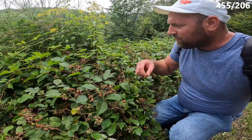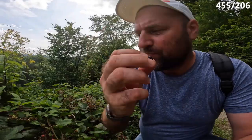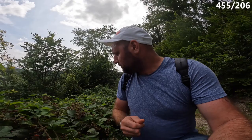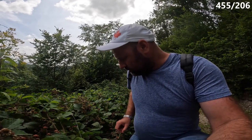Here, a little snack along the road. Some wild blackberries. Just getting ripe. They're tiny but sweet. I used to pick these as a kid. We used to make jam. You have to pick many of them to make it worthwhile, and there are a lot of thorns, but they're delicious when you make homemade jam.